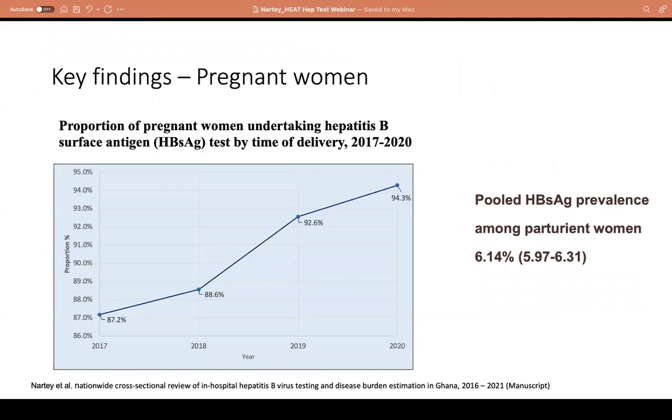One notable finding as well was the fact that over the last few years, there has been an increase in testing of pregnant women for hepatitis B surface antigen, and this is to do with the fact that it is now a requirement in the maternal health record books to have tested for hepatitis B. It is also required that hepatitis C is tested for, but this is done to a lesser extent. We found that the pooled prevalence of hepatitis B surface antigen seroprevalence in pregnant women was 6.14%.